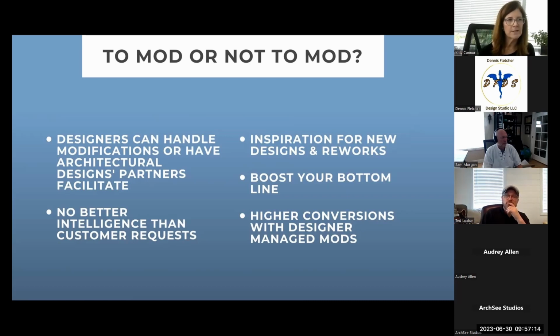Like, you know, as one of these bullet points says, it's inspiration for new designs or reworking old ones. Maybe one of the mods is an HOA asking for a garage orientation change. Easy enough. Let's make an option out of it. Give us a new marketing plan. That's not a new plan, but it's adding a purchasable option on the website. So it's about being flexible and nimble, and those are the ones that are successful.